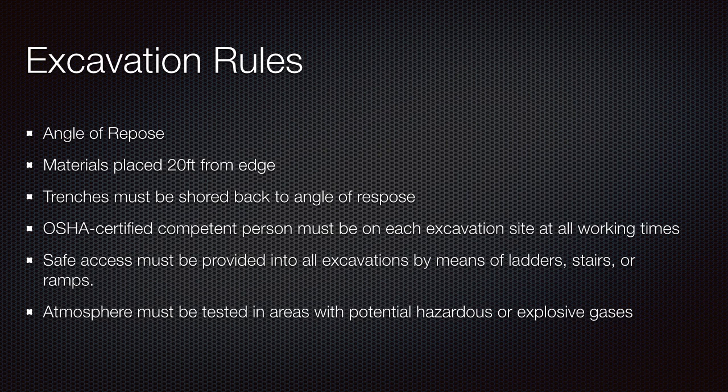So there are some basic rules in excavation. The first one is that all excavations must be sloped to the angle of repose, except in solid rock. In its simplest definition, the angle of repose is the angle that a pile of earth, rocks, or sand forms with the ground. It is the maximum angle at which the slope of the pile is stable and is determined by the shapes of the particles, their cohesion and friction.